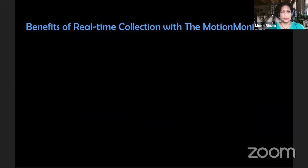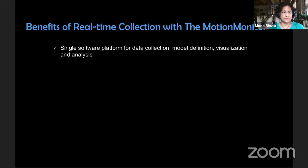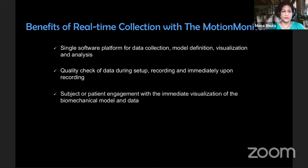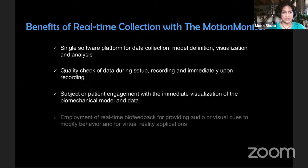And I just wanted to go over a few of the benefits of real-time data collection with the MotionMonitor. It offers a single software platform for data collection, model definition, visualization, and analysis. It offers quality check of data during setup, recording, and immediately upon recording. And you also get subject or patient engagement because you have immediate visualization of the biomechanical model and data. You can also employ real-time biofeedback for providing audio or visual cues to modify behavior and for virtual reality applications.